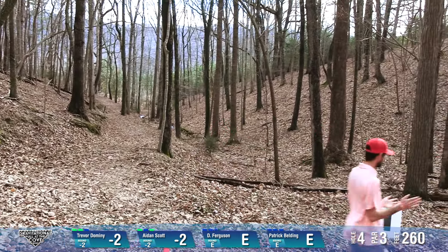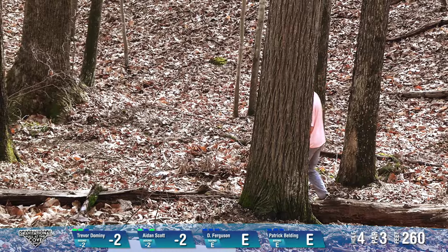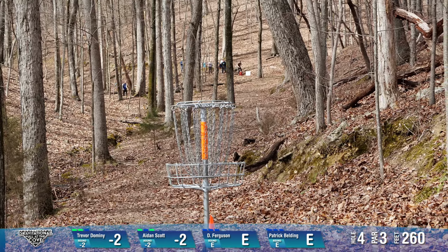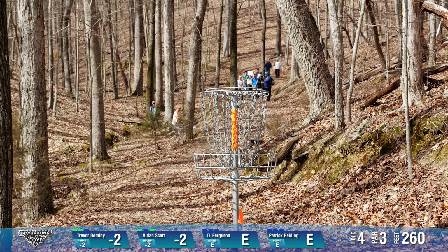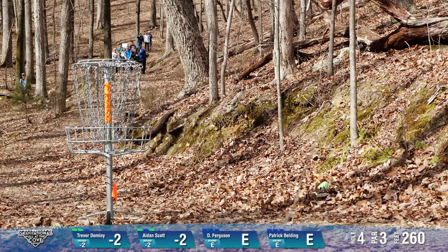And that's a dinker. But, you know, it's only 250 feet from there. Save the par. There is a little bit of a lane down through there. Oh, it looks like he didn't make it very far, halfway. Yeah. Now the hole's over.